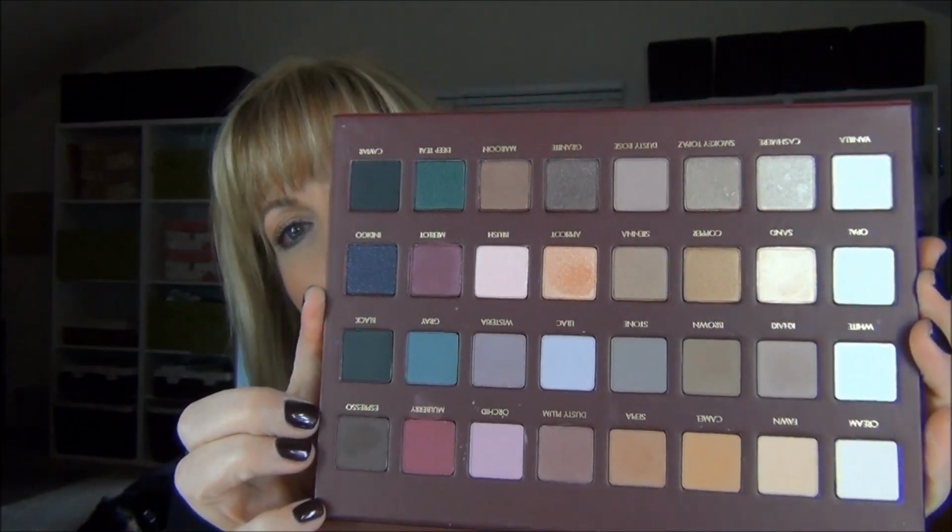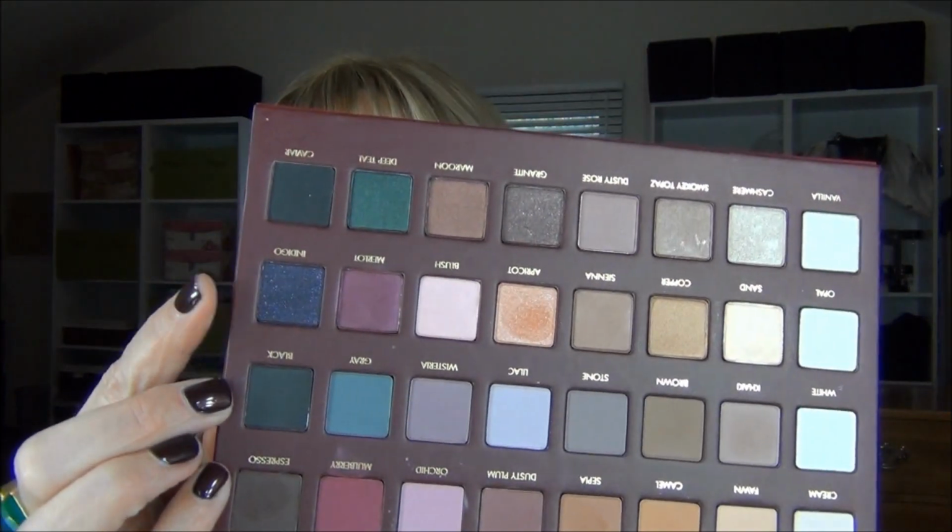So you've seen this all over YouTube. I'll show it. I almost dropped it. I'll show it briefly. You know, it's just a 32 shadow palette. There's a nice range of shadow colors. There's 16 mattes and 16 shimmers. There's only one that's got glitter. This indigo color has a lot of glitter.